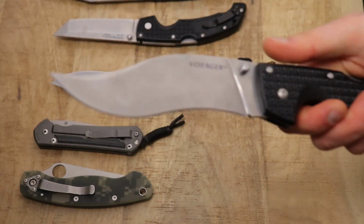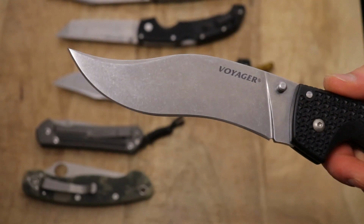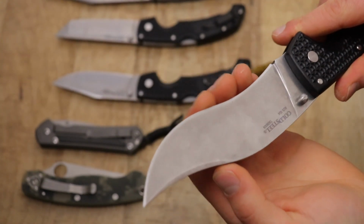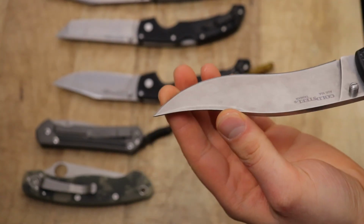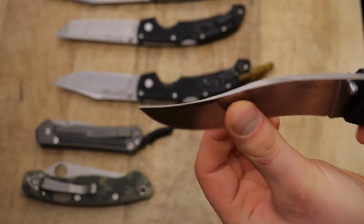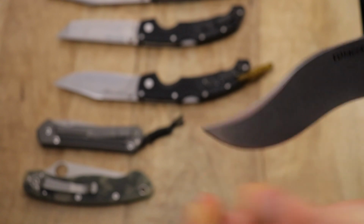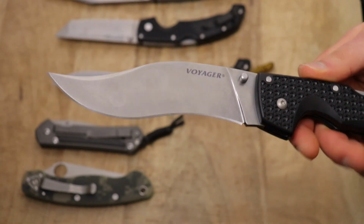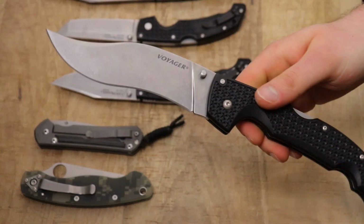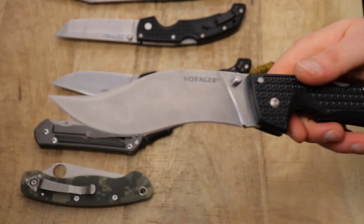The Vaquero is a gnarly blade shape, but it's a really good performer actually as well. You can kind of hook material into here and then drag it over this belly and then end the cut with this nice, precise and thin, supported by a swedge tip. Very beautiful blade shape. This is actually kind of brave for Cold Steel to do knives like this, and yeah, I think it pays off.